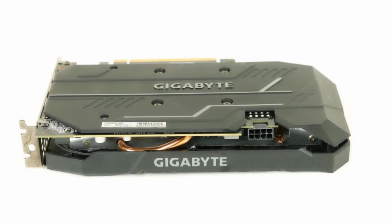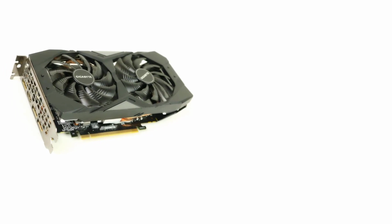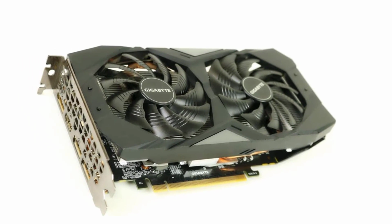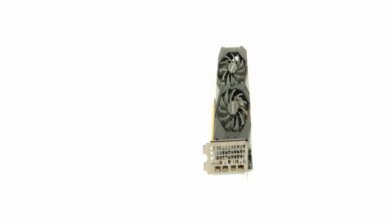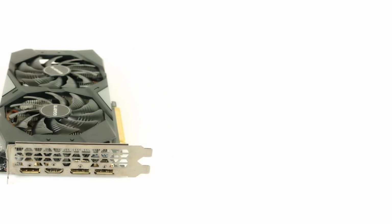Unlike other Turing GPUs, though, this card does not offer Nvidia RTX features. At least, not with any semblance of good performance. Even at low settings, enabling ray tracing in games like Metro Exodus or Battlefield 5 will drop your frame rates, which may be an intentional ploy by Nvidia to push sales of RTX GPUs.